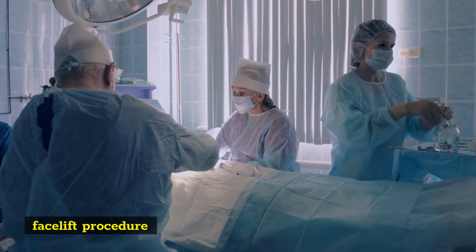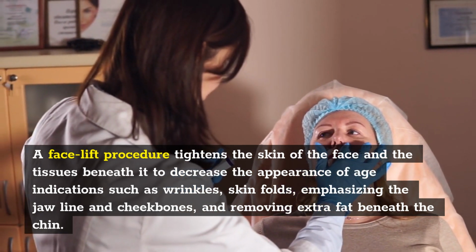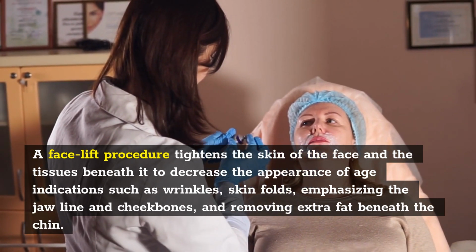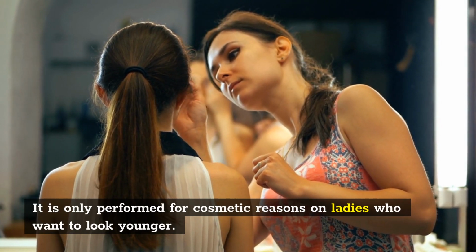Facelift procedure. A facelift procedure tightens the skin of the face and the tissues beneath it to decrease the appearance of age indications such as wrinkles and skin folds, emphasizing the jawline and cheekbones, and removing extra fat beneath the chin. It is only performed for cosmetic reasons on ladies who want to look younger.